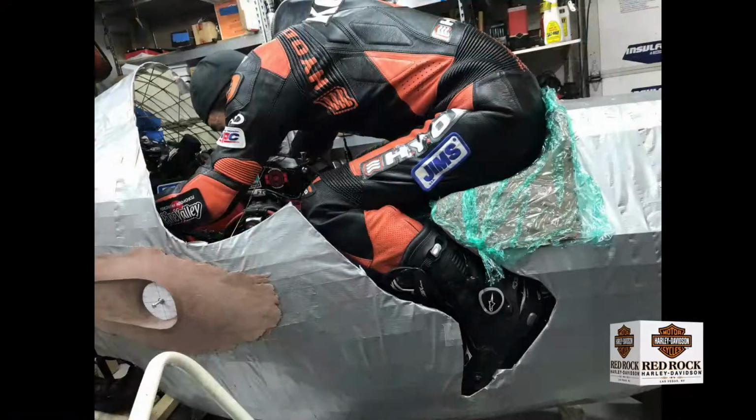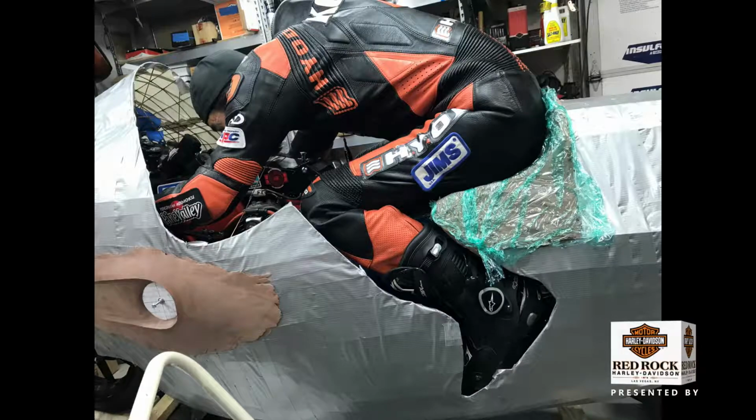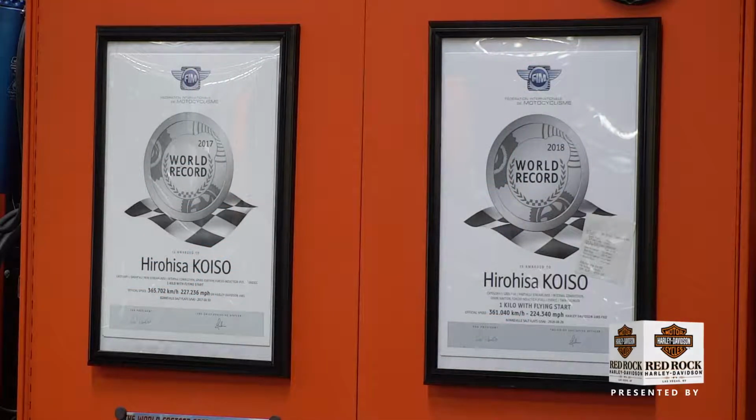In 2017, we ran the open bike class and did a 238 miles per hour top speed. In 2018, last year, we built this fairing and ran about the same horsepower. We did 260 miles per hour top speed. So that's a 30 miles per hour gain just from adding this fairing. That's a big difference, big difference.